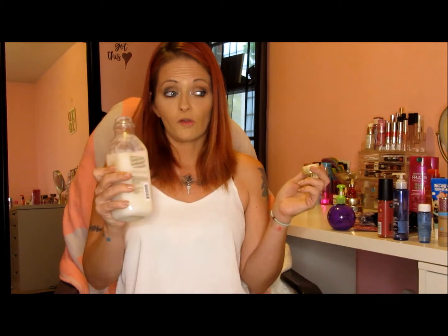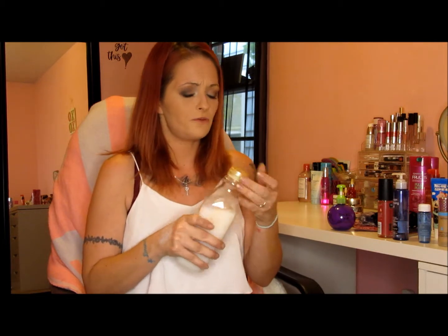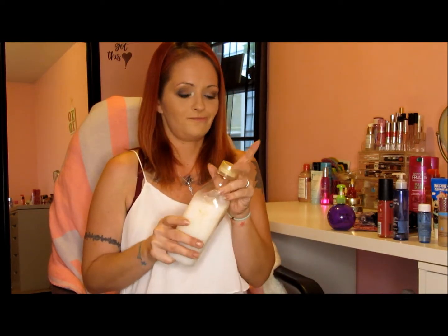I suck at explaining fragrances, but this has a fruity kind of Kool-Aid smell, like the Kool-Aid powder itself. I don't know what flavor, but anyways, it smells really, really good. It's very moisturizing. I love it in my bath. And my boyfriend bought it for me. We went away for the weekend, and I wanted to take a bath, so he got it for me. He's so sweet.